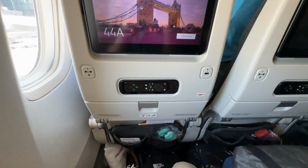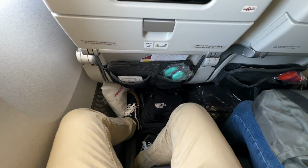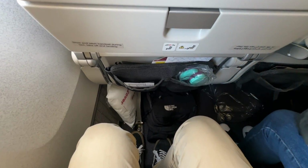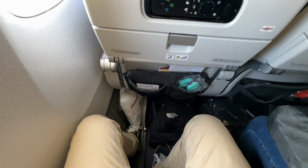Now, the seat itself was actually pretty good. It felt a little cramped. Part of that was probably just because there was a slightly larger passenger to my right, which made it feel a little bit tighter. Legroom was actually fantastic as far as legroom with the knees went.